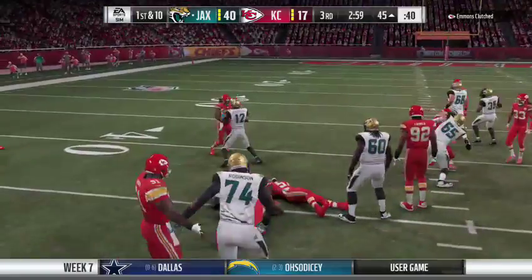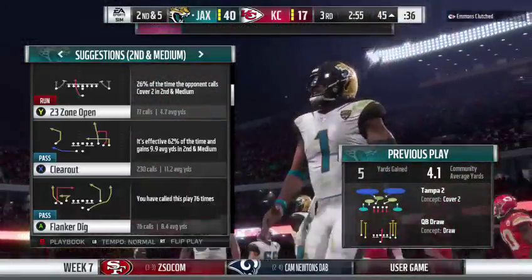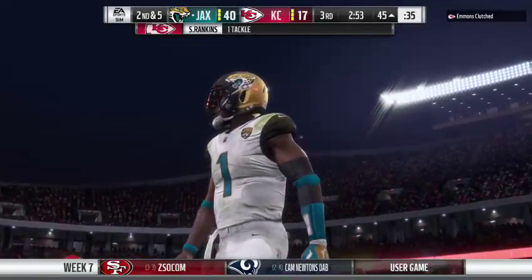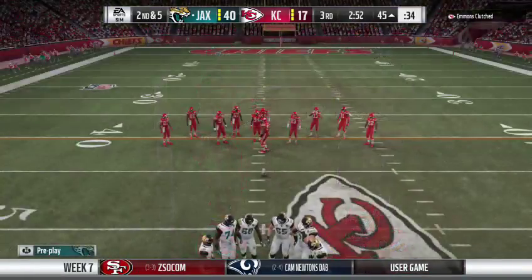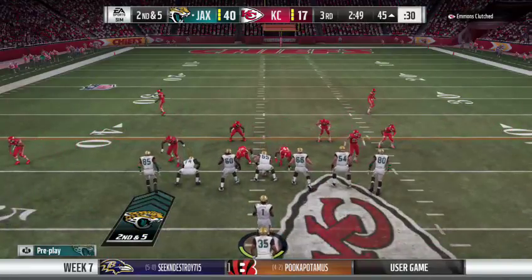Stepping up, he's going to keep it. It'll be a pickup of 5 on the keeper. It's 2nd down. Third quarter and you've got the lead. You're not ready to go into that 4-minute offense to close the game out, but a running game can really benefit your team right now.